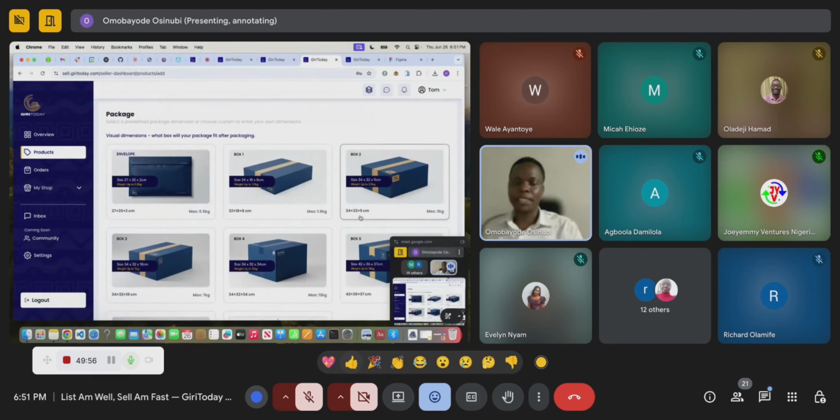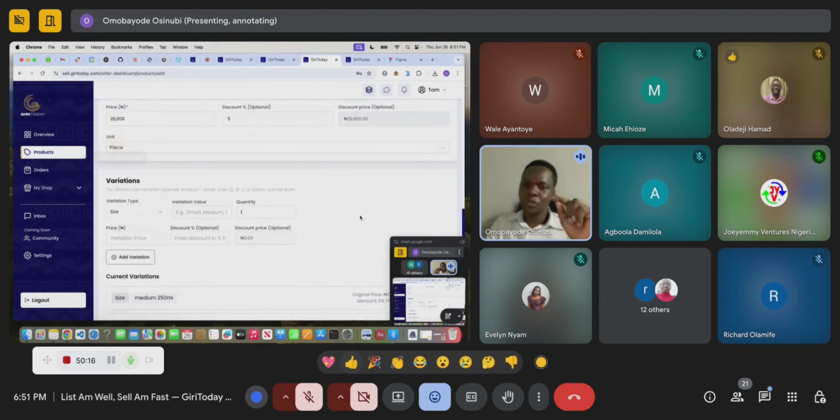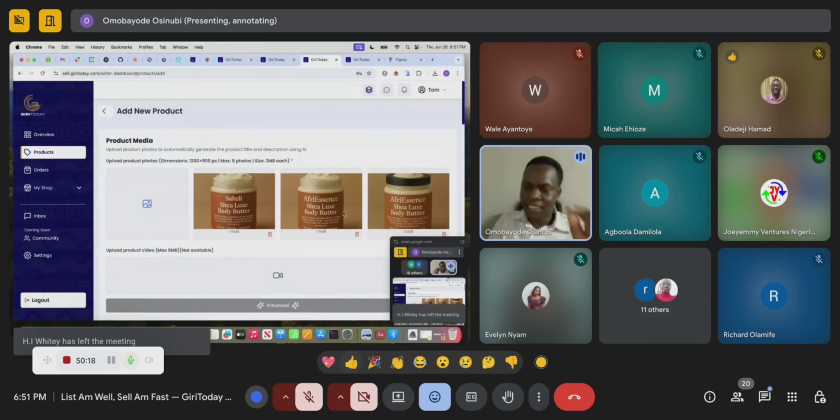So the last part is the package. Some people might be asking, what happens if the buyer buys two? What happens if the buyer buys three? How do I know which package to select? What happens if the buyer buys 10? This package is meant for one single unit of your product, just this picture of your product.